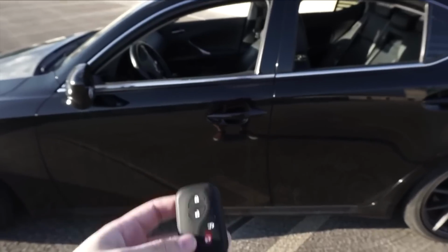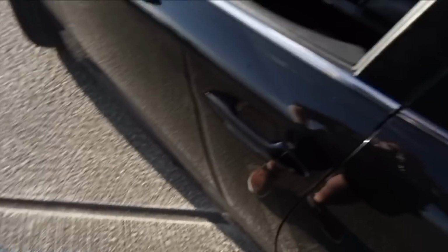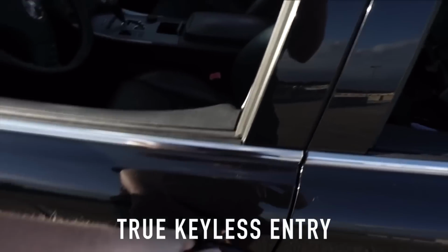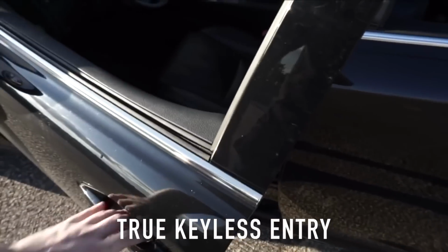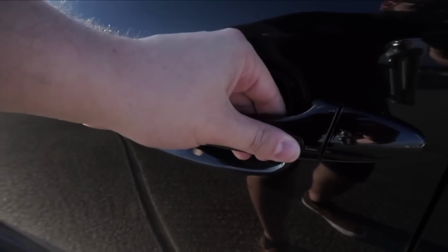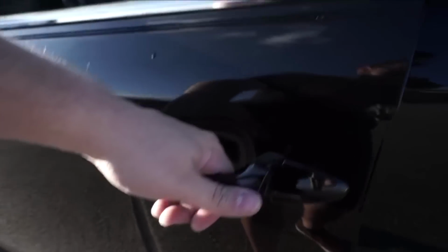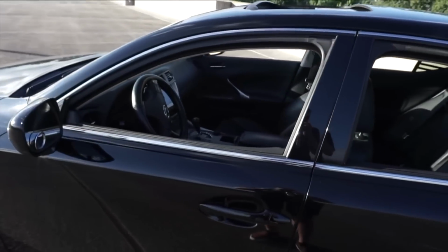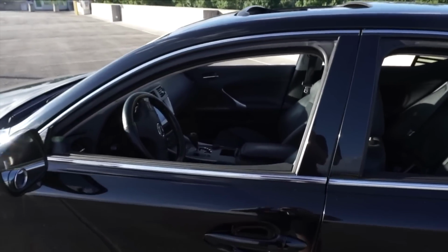And since this is keyless entry, I have it in my pocket. I'm going to put it in my pocket here, walk up, and all I did is put my hand in the sensors here and the car unlocks. As long as I have the fob in my pocket, I push that and the whole car locks. And when I walk up, it unlocks. So that's a really nice, convenient feature to get in and out of the car. Great technology from Lexus and Toyota in 2007.